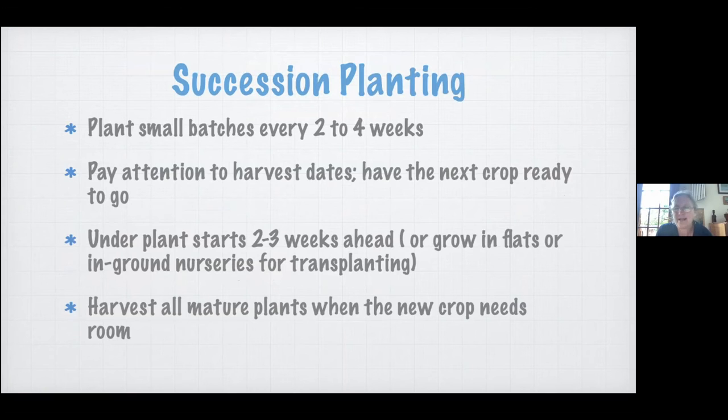If you have the next crop ready to go in, you can either plant it in between or underneath, or you can plant it in a seed bed somewhere and have it ready to go as soon as the old crop is harvested. I love doing the in-ground nursery. So whenever I harvest, say I've harvested a cabbage, I get a little in-ground nursery to grow something else, obviously not lettuce. I learned that one just this past year, but anywhere where there's a space, there's a potential for putting in a few more things to grow.